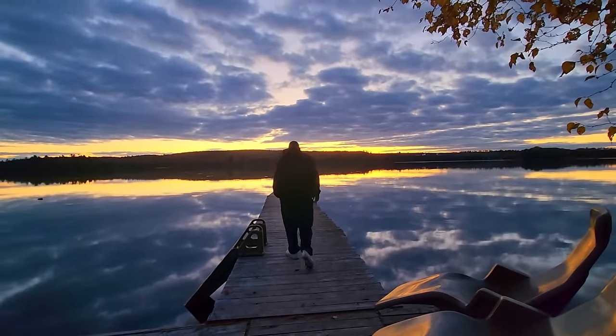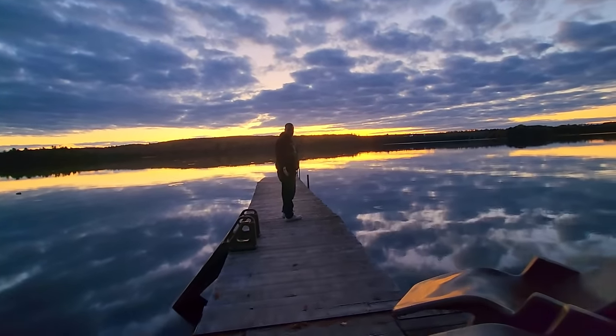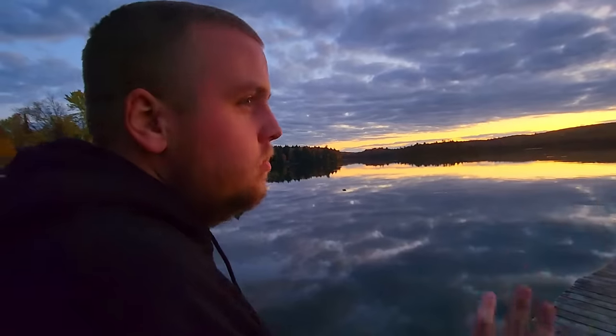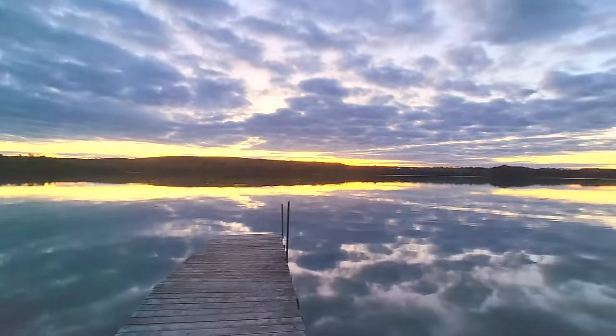Watching you walk into the lake like that makes it look like a movie. It definitely feels like a Jason Voorhees scene right here. Like, is this gonna come out of the water? Look at the reflection of the sky. Listen. What do you hear? Just absolute quietness and peace. Exactly what I needed.